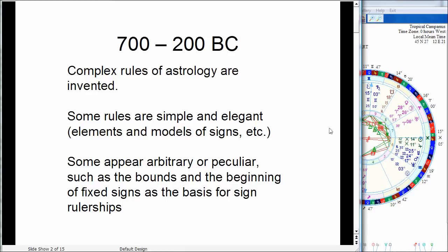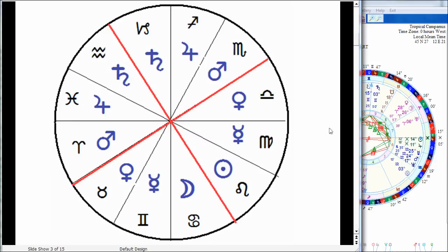Now, there are other ideas that have been passed down in the ancient tradition and apparently developed somewhere in that first millennium BC, which are a little more odd. They're kind of peculiar. They seem rather arbitrary. Examples of these would be the bounds and why the fixed signs are used as the basis for sign rulerships. So here are the sign rulerships.